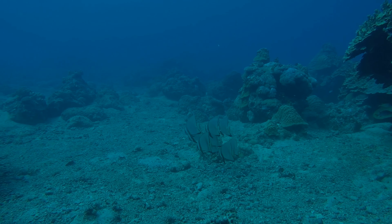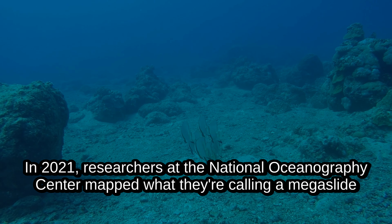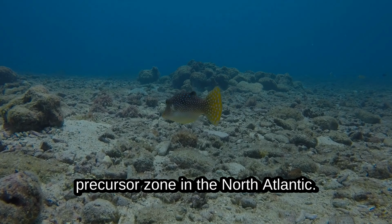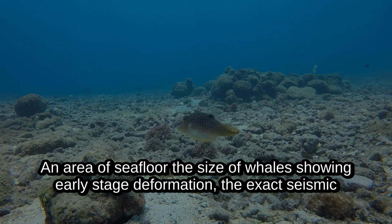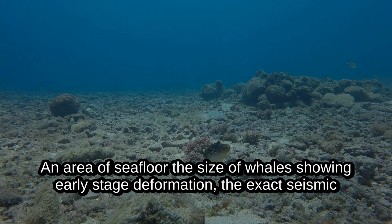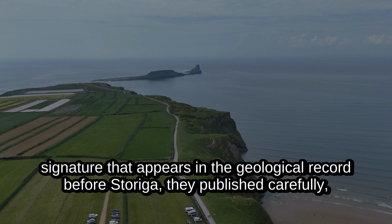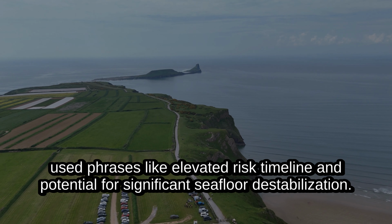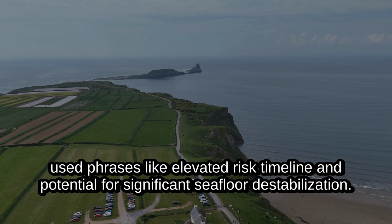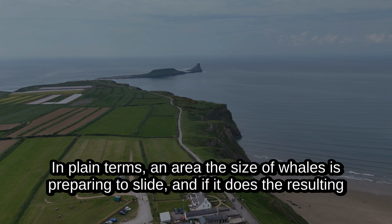It just opened. In 2021, researchers at the National Oceanography Center mapped what they're calling a megaslide precursor zone in the North Atlantic. An area of seafloor the size of Wales showing early-stage deformation, the exact seismic signature that appears in the geological record before Storegga. They published carefully, used phrases like elevated risk timeline and potential for significant seafloor destabilization. In plain terms, an area the size of Wales is preparing to slide.